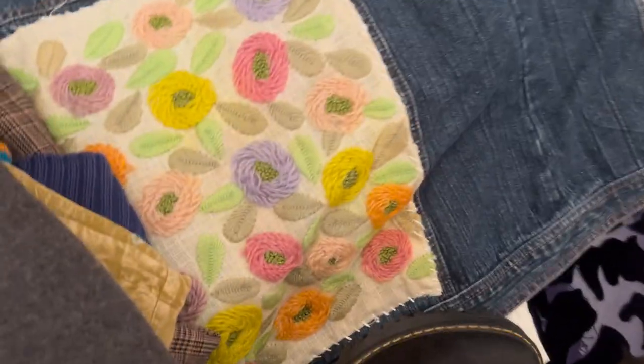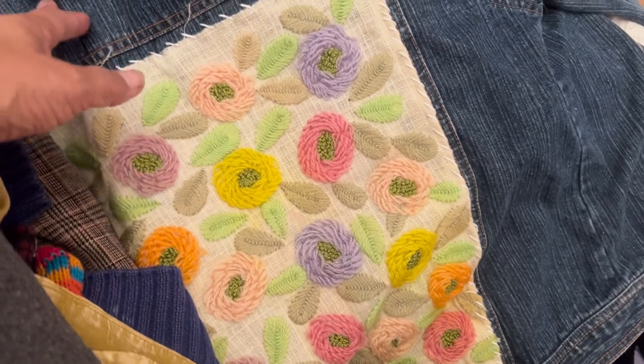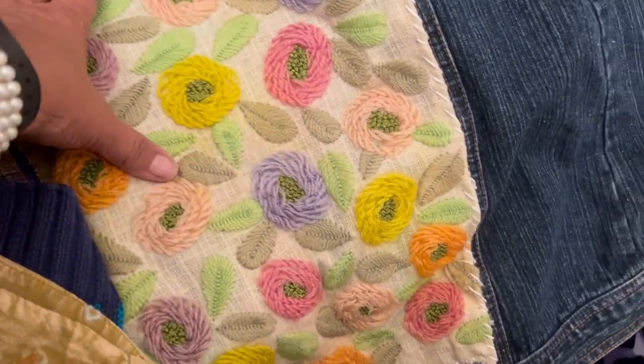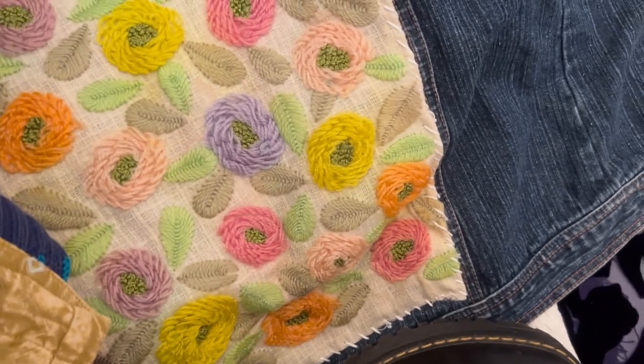This is kind of a vintage piece. It doesn't look vintage, but look at the tag, made in the USA. That's been a while. This I did last night. This is kind of my winter project, but I got a bunch of these denim jackets, and I have been picking up these embroidery pieces, and this one fit perfectly, and I think it turned out really cute.